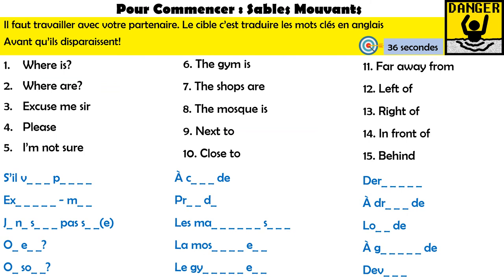Alors mes petits, so guys, I've mixed up some of our vocabulary here. You've had a little go at it. What you might want to do before having a go at this sable mouvant is look back and just practice that vocabulary some more. Rewind the video, make sure you know those words, and then come back to this. If you think you're ready for a challenge, take it on, guys.